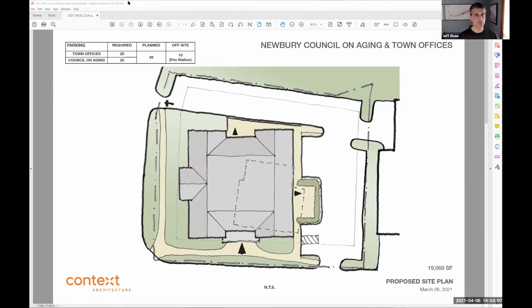We don't have a real cost estimate with a cost estimator because we're way too early on that at this point. You must have a ballpark. Yeah, I'm getting there. I just want to make sure you understood that we didn't do a real takeoff. I just want to get a ballpark of what we're talking.